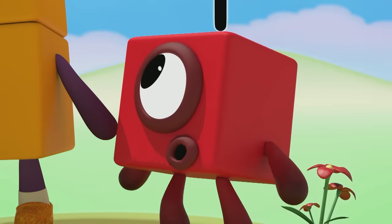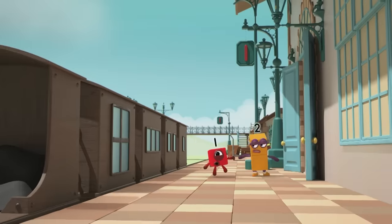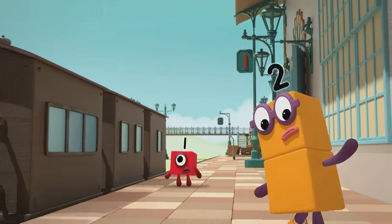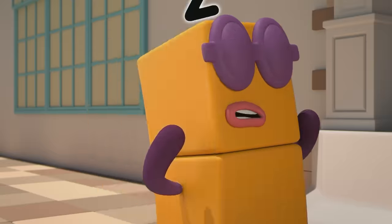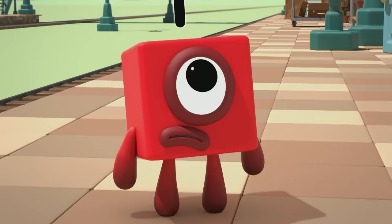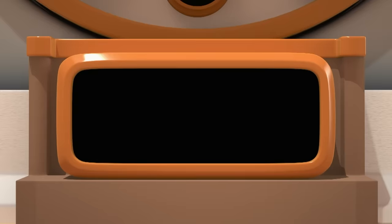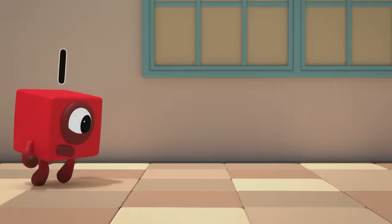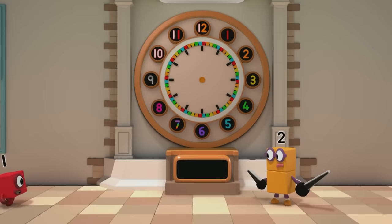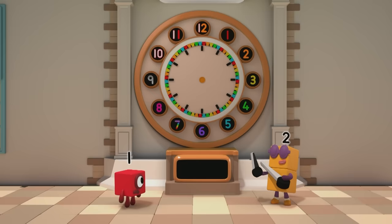No! It's nearly 1 o'clock! We have to catch our train! Oh no! We're too late! If I can stop the clock, maybe I can stop the train. That's not how it works! Oh, we missed the train! Is there another one we can catch? Maybe, but with the clock broken, we can't tell when any train leaves. Well, I broke it, so I should fix it.